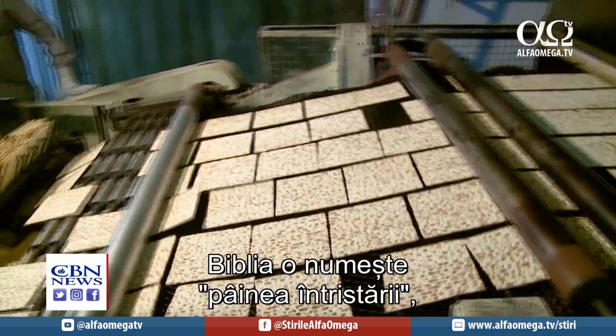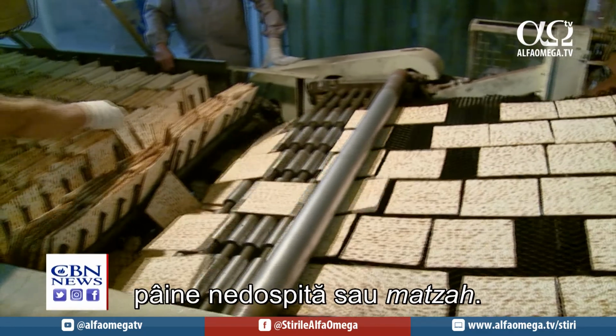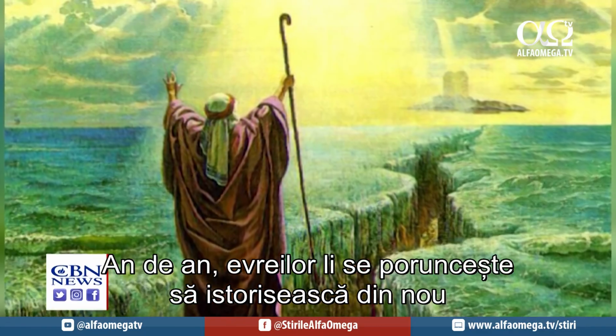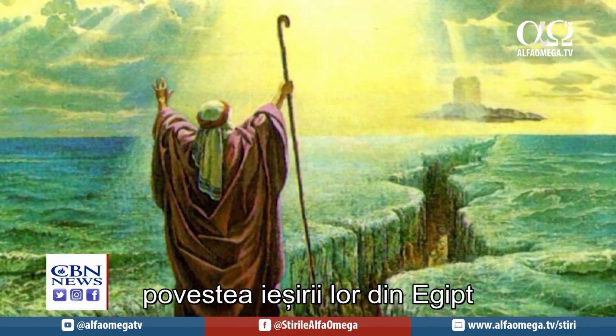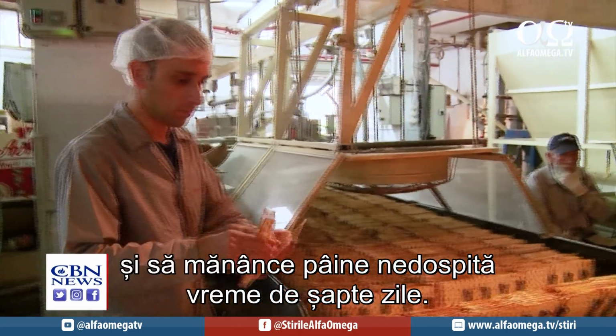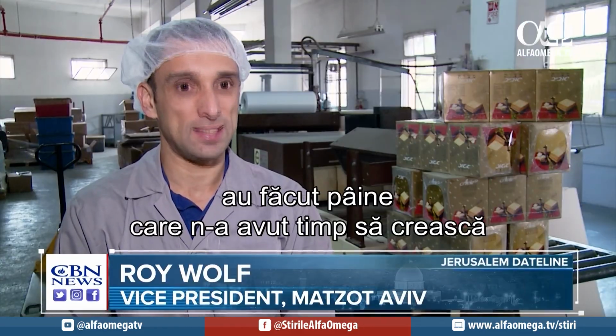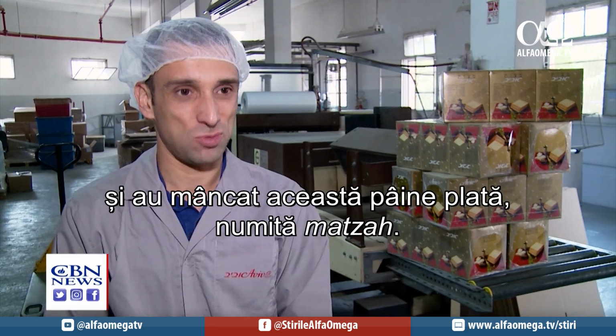The Bible calls it the bread of affliction, unleavened bread or matzah. Every year, the Jewish people are commanded to retell the story of their exodus from Egypt and to eat unleavened bread for 7 days. Because the Lord made them leave very fast, they had to make bread that didn't have time to rise, and they ate this flat bread, which is matzah.